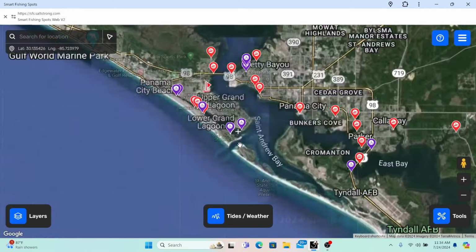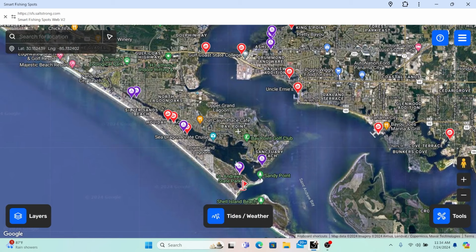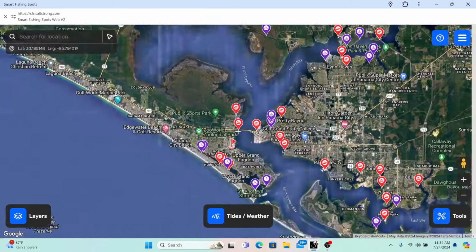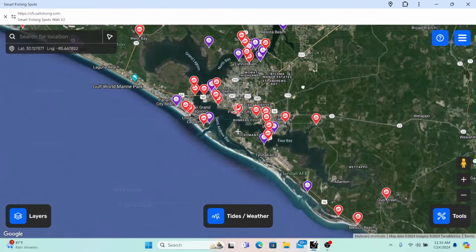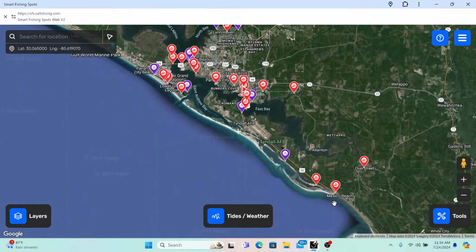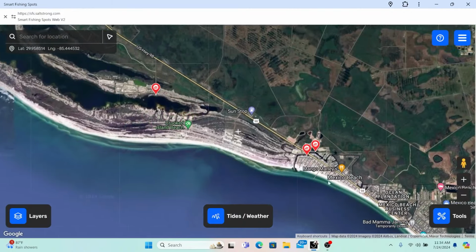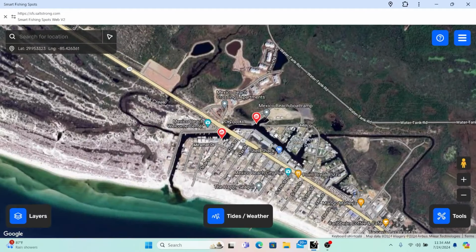The most that you're going to do is probably around the Gulf area, around the St. Andrews area, and up towards the bridge and inshore in this area. But as you can see, the options are unlimited all throughout here. And we can get into the nitty gritty detail all the way down to Mexico Beach. As you can see, Mexico Beach, from my knowledge, we just exposed that one boat ramp I like. To my knowledge, this is really it for Mexico Beach.